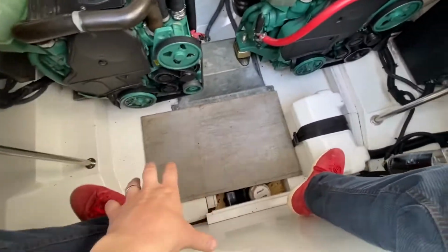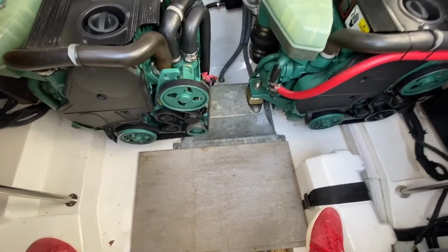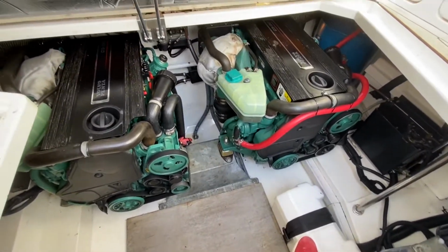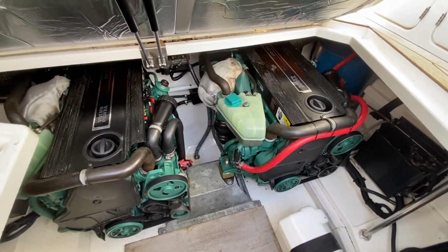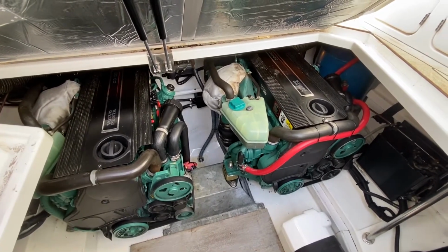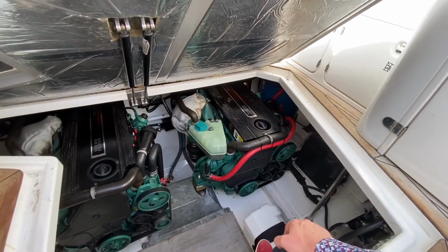Bit of storage here in front. So if you did, you just have to be careful whatever you put there doesn't fall into the pulleys on the engine, but you've got room there to store a bit of gear as well. So there we go. Definitely a nice, clean, tidy engine bay, and the 190s would be the sort of engine of choice. Anytime I'm talking to anybody who's looking for an SC29 or similar, they always want the 190 horsepower motors. So that boat ticks this box.